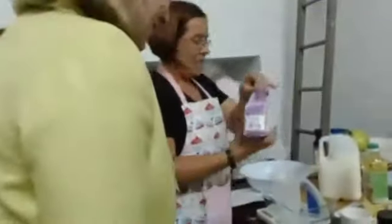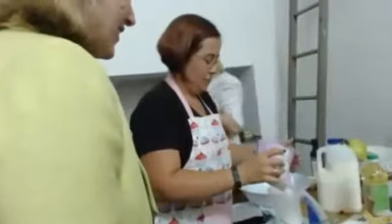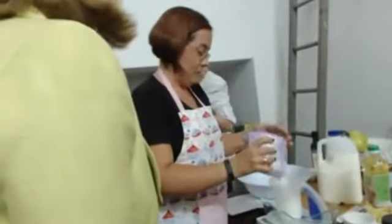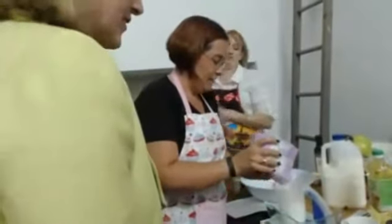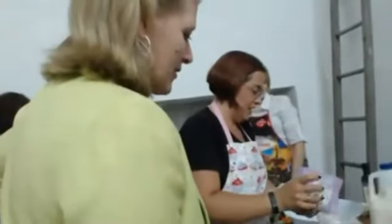Alright, so we need 400 grams of icing sugar. I always like to use the pure icing sugar because the other stuff's just not real. And sifting that out. That's a lot of icing sugar.